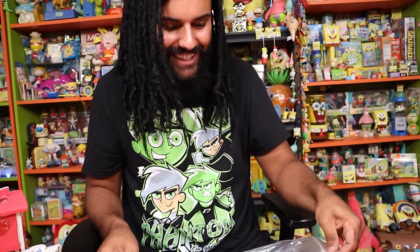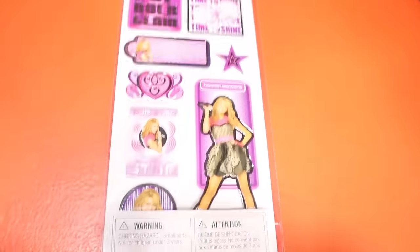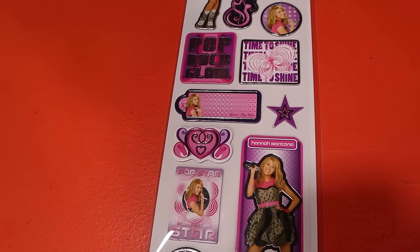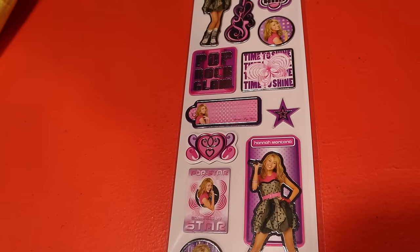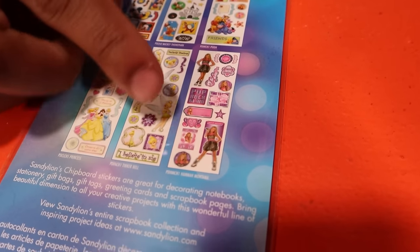That's so cool. We have a Hannah Montana foam sticker lot. So you have a bunch of Hannah Montana stickers on it. That is so like new old stock. Like where did they even find this at? She's got the limo out front. Ooh, got every style, every shoe, every color. Even though it's the same shoe in both these.